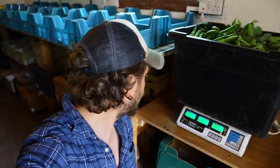And next, James has brought down the broad beans and just harvested them. All right, so I've just weighed this box of broad beans. We've got just over 12 kilos in there. That was from one row of a double row bed. So I'm just going to go up and pick the other remaining row, and I think that should do us for this share. We don't want to overwhelm people with broad beans too much.